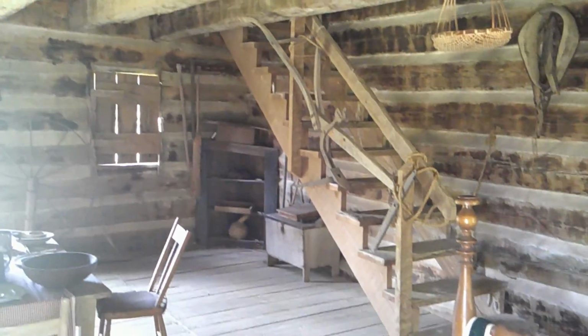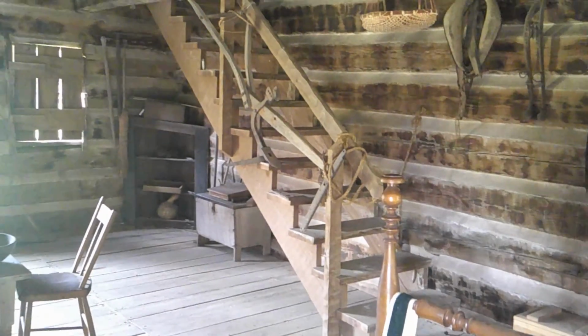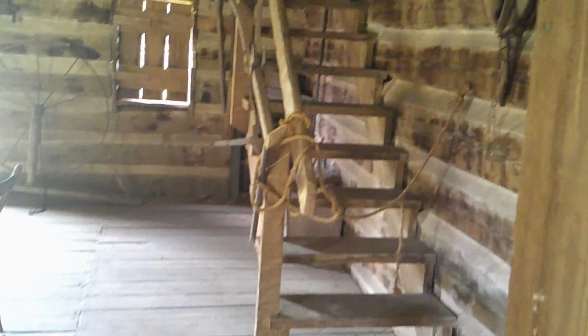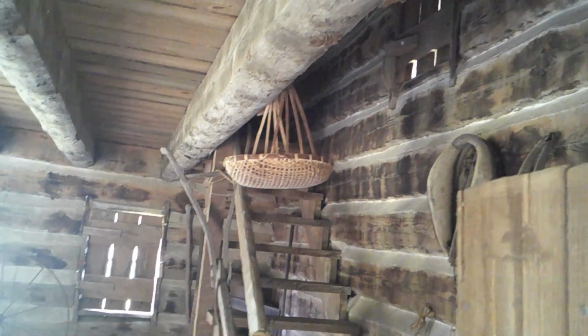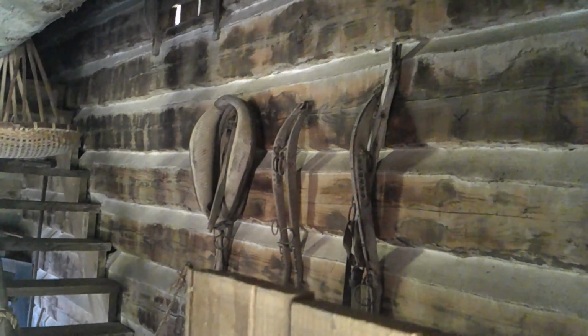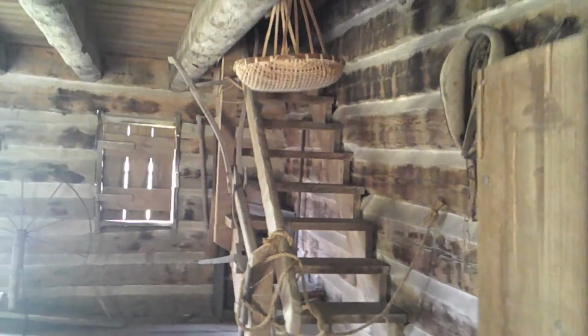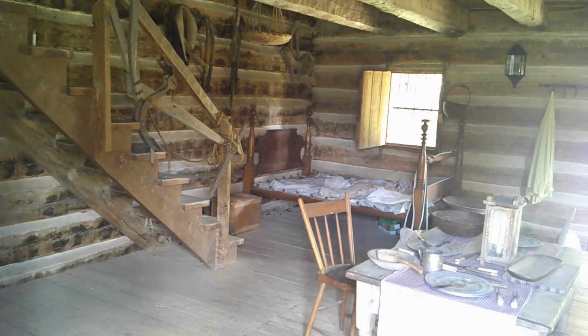I kind of wish we could find out how we can go upstairs. But even if we can't get in, I still think this is pretty cool. Well, I guess this is the best angle of the stairs I can get at this place. What we got over here? Well, this is a much better angle in the house than here.